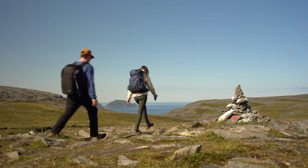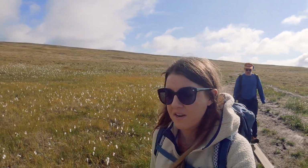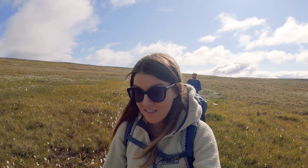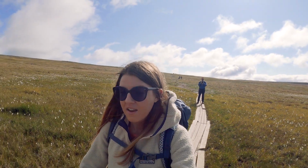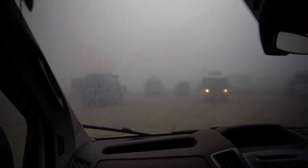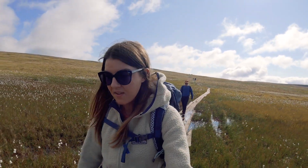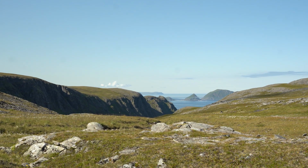It feels so good to be out hiking again. I really wanted to do this hike. I really wanted to get to the official most northern point, and even this morning, I woke up at 5:30, looked out the window, still super thick fog, could hardly see the vans next to us. And then we got up at 7 and it just magically cleared, just meant to be.